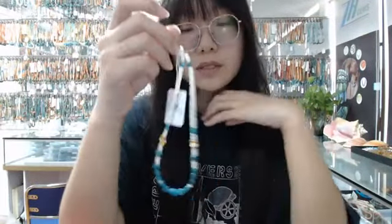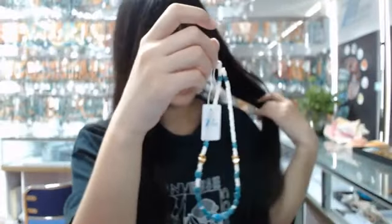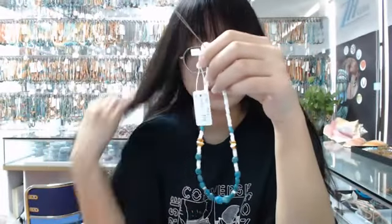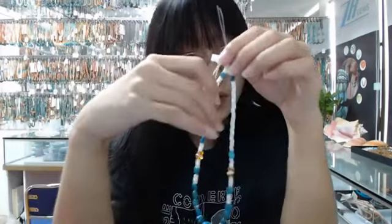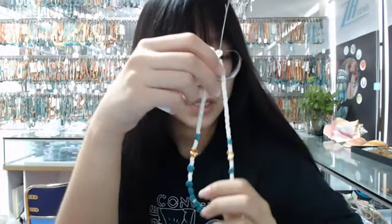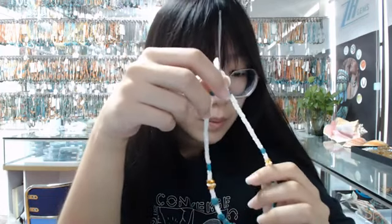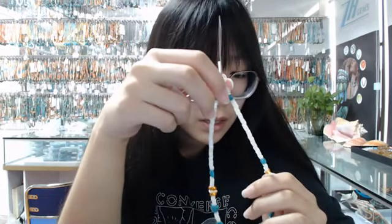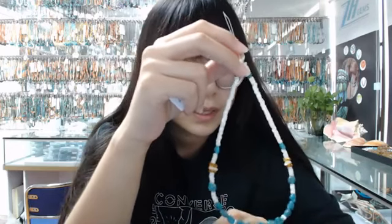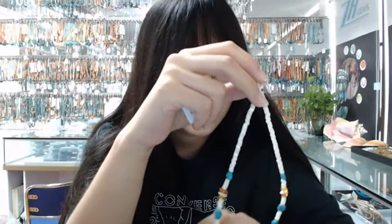The next product I want to show you is about 16 inches long, and it's made of white shell fishy beads, blue turquoise fishy beads, yellow amber chip shell beads, and white shell chip shell beads. They are interlaced with each other. It's very pretty.